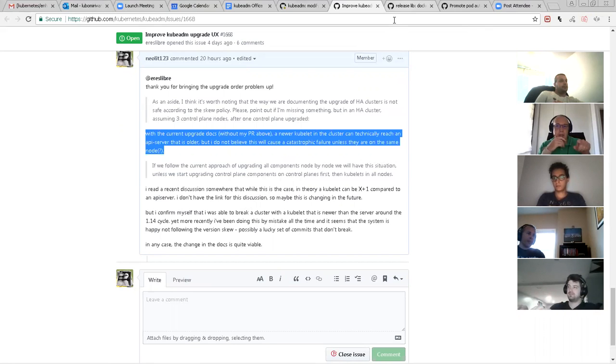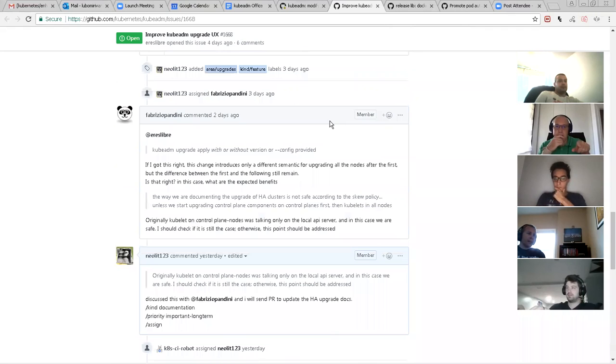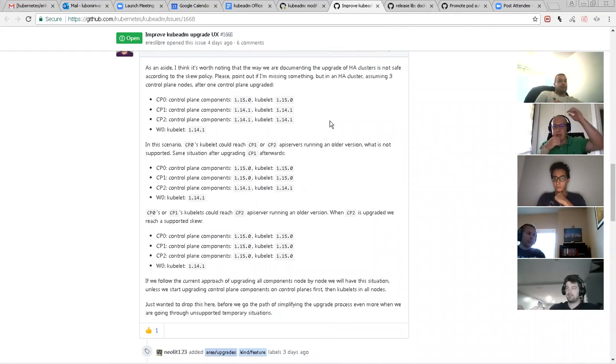If you scroll up on the issue, there is a good comment from Rafael. Okay, this one. What we are suggesting now, team, is that you first upgrade the control plane 0, and you upgrade both API server and kubelet. When you are in this condition, what can happen? The newer kubelet, the 1.15, can talk with a 1.14 API server, and this violates the version skew.